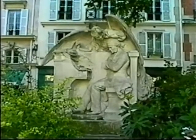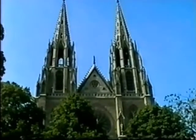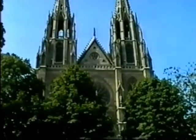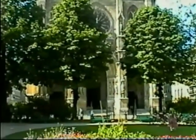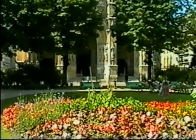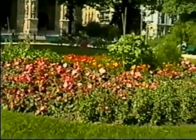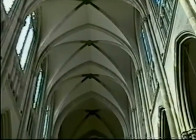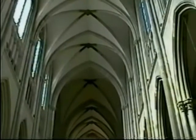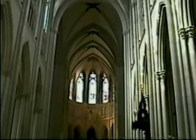A monument to César Franck. Best I can tell in the map, this is Saint Colette. Just a little neighborhood church. The Basilica of St. Clotilda. This is beautiful for a neighborhood church. Very clean.